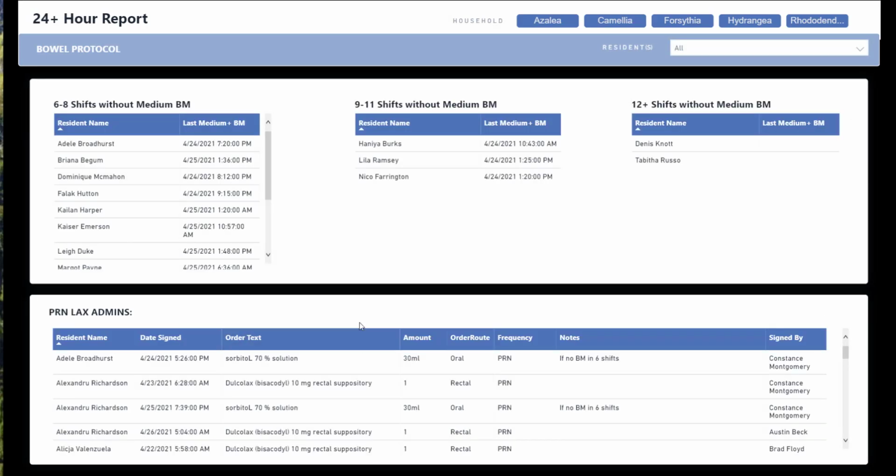Bowel protocol, I know this is a big one in skilled nursing facilities. This will give essentially 6 to 8 shifts without a medium or larger BM, 9 to 11 and 12 or more. Again, this could be configured to your own bowel protocol, whatever your facility wants. And then down below is the actual laxative administrations that have happened in the past, in case you're curious who has received laxatives recently.